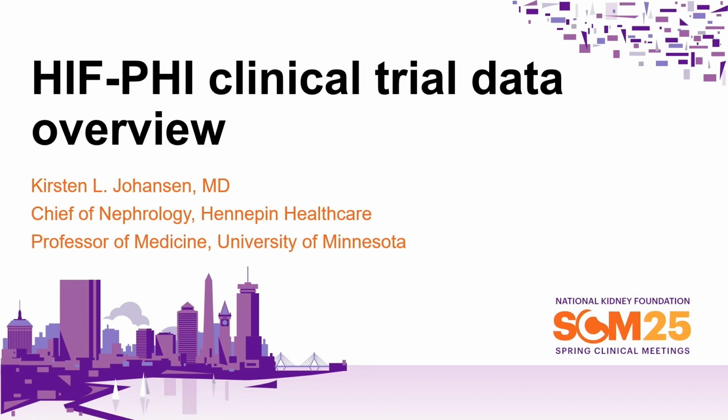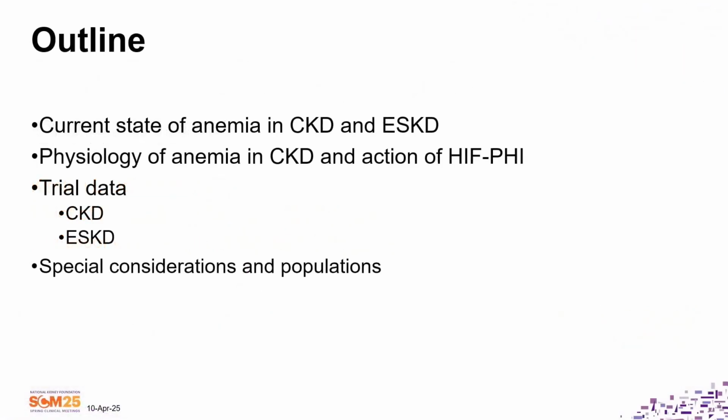And so I'm going to set the stage. I'm going to go through some of the clinical trial data and also the physiology of anemia in kidney disease. So I'm going to talk just a little about anemia in general, and then again about the physiology and treatment, and the physiology of the action of HIF-PHIs. And then we'll delve into the trial data. And then at the end, we'll talk a little bit about some special considerations and populations.